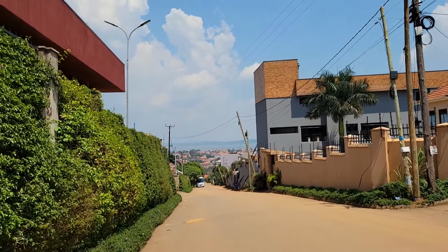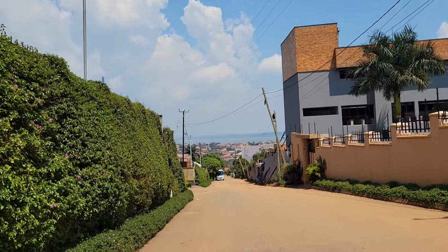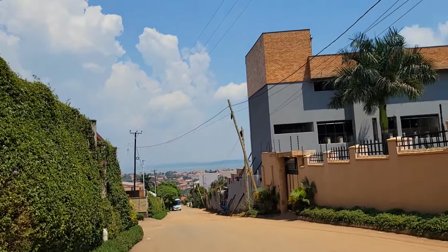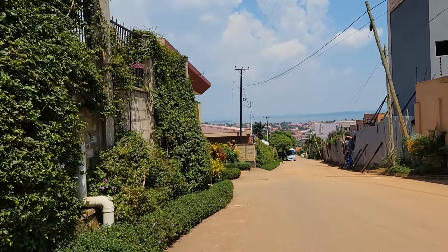At the end of the town, you can see Lake Victoria from here. It is a great view. Look at the architecture. Wow.